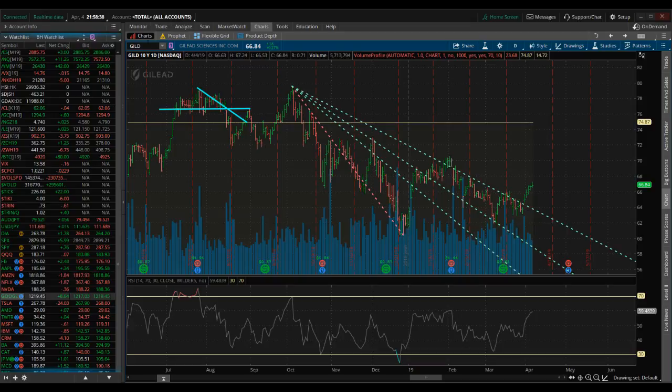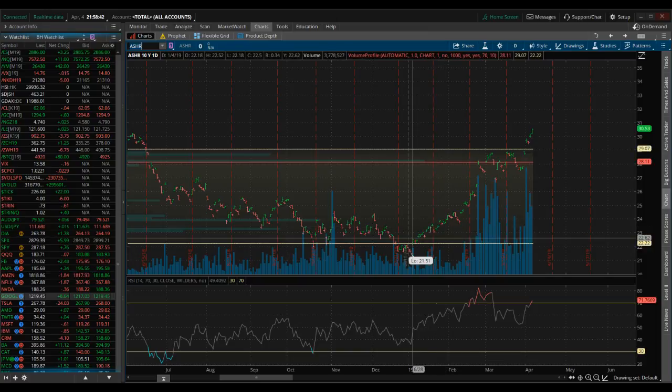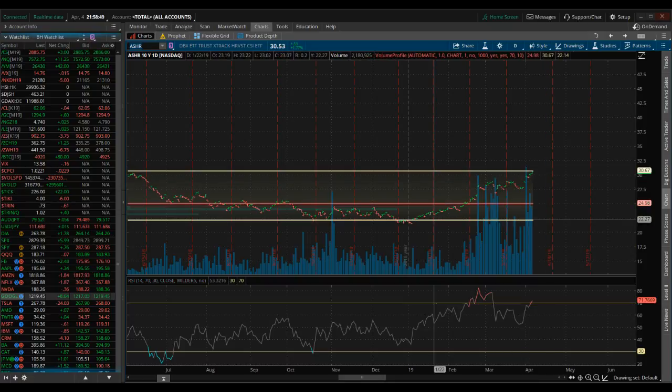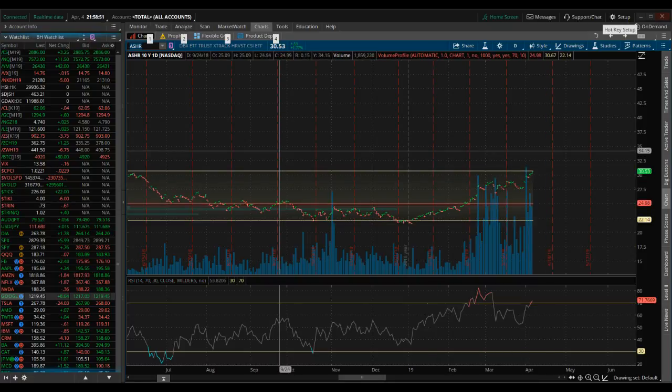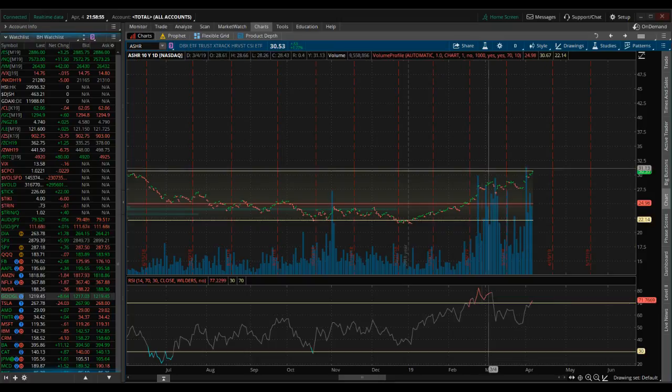Asher. Yeah, it's doing pretty good. I know you were looking at this the other day, so it keeps on doing its little gaps and all that stuff, kind of working its way up. So really good there. It needs to break out here. That's your level, 30.67. So just figure 30 and 3/4, something like that. It could be pretty interesting. So AMD.